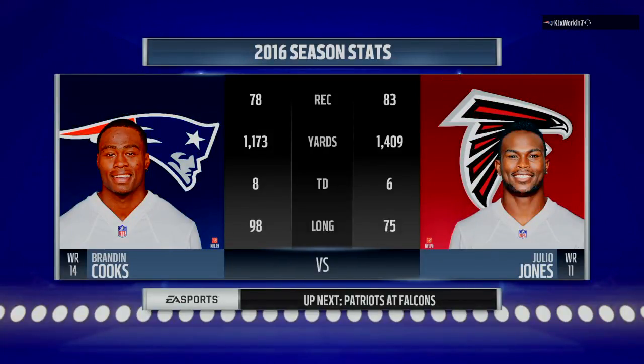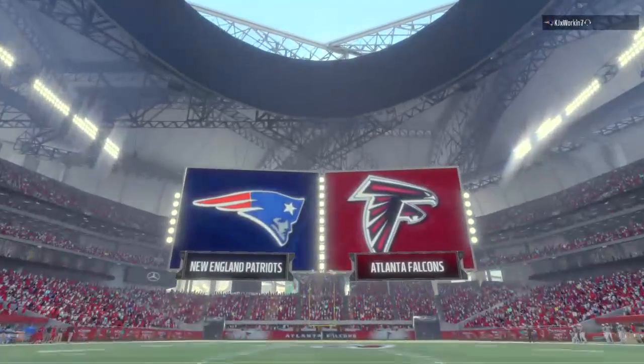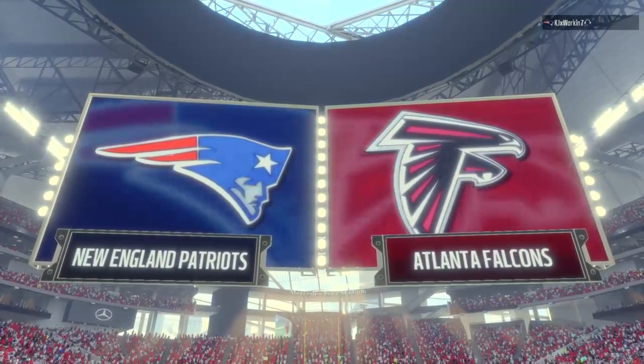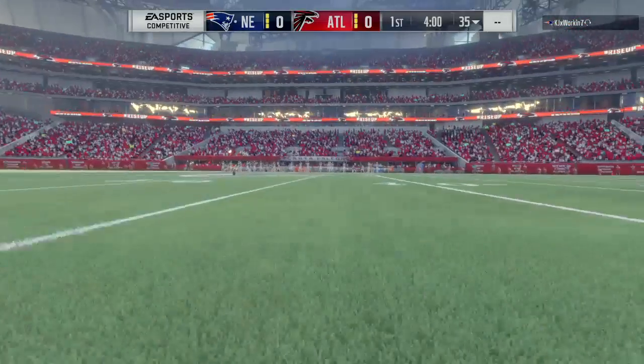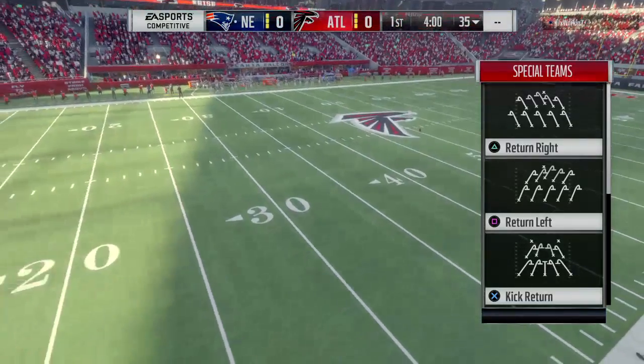Everybody, I'm Larry Ridley. You're tuned in to the NFL on EA Sports. Today's game is a divisional matchup between two proven wide receivers. It's Brandon Cooks going up against Julio Jones. All right, we appreciate it, Larry. It's our exclusive coverage of the National Football League on EA Sports.